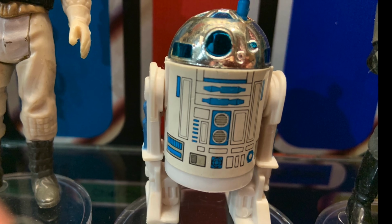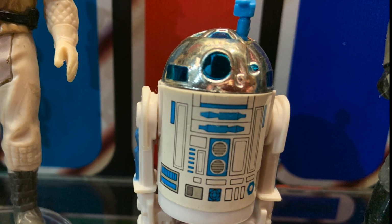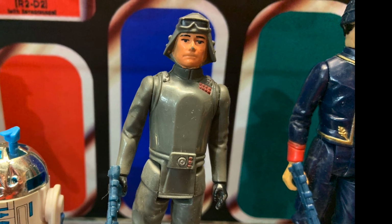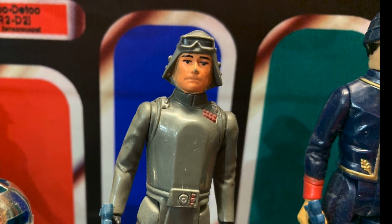Our second version of R2-D2 is my favorite. He comes with a sensor scope, which pops up like a periscope so that he can maneuver around the Dagobah swamp with ease. Guess who this guy is? Here's a hint. He continues to be not Grand Moff Tarkin.